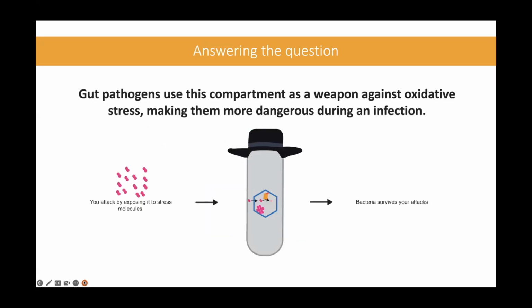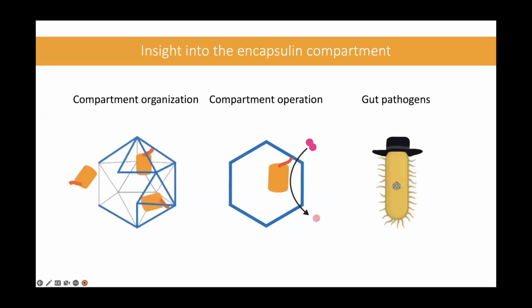Gut pathogens could also be using this compartment as a weapon against oxidative stress, making them more dangerous during an infection. Your body will attack the bad bacteria by exposing it to stress molecules such as peroxide. The bad bacteria is able to manage the sudden oxidative stress by quickly breaking down the peroxide, allowing the bacteria to survive your body's attacks.